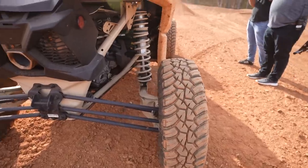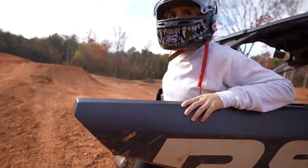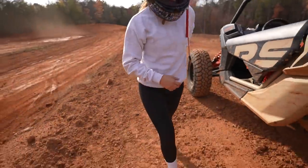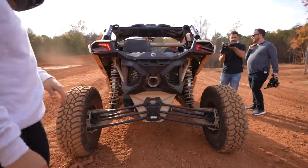Something doesn't look right in the rear. That looks not right. How bad is it? Dude, you're in flip-flops? I didn't want to ruin my new shoes. Look at this. Look at the rear tires.